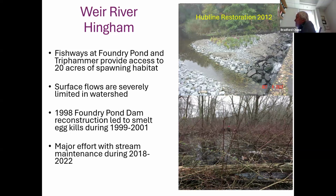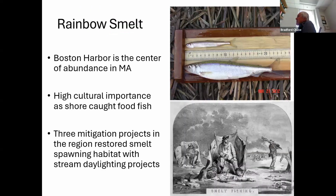Again, another site that needs a ton of stream maintenance. We worked really hard out there from 2018 to 22 to try to allow fish to get to Triphammer Pond. We think the passageway is open, but it's always going to be threatened by lower flows, which allows these plants to grow back in. So it's another site where it's going to take a lot of local maintenance to keep fish passage up. So if I'm talking about Boston Harbor, I do want to mention rainbow smelt.